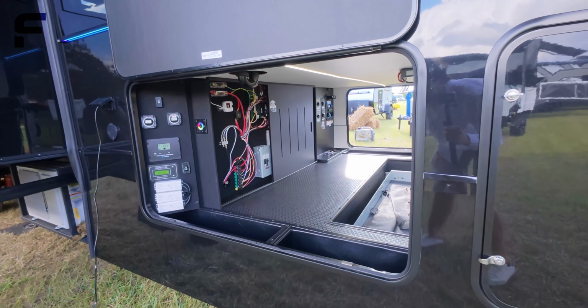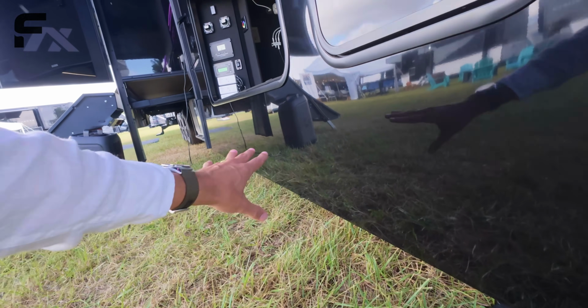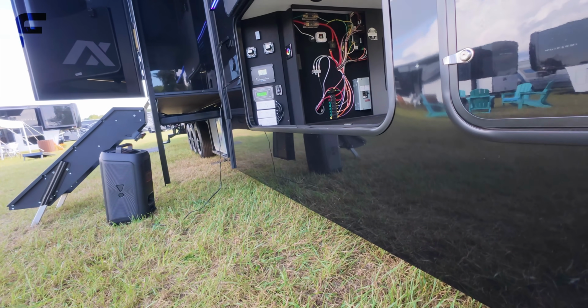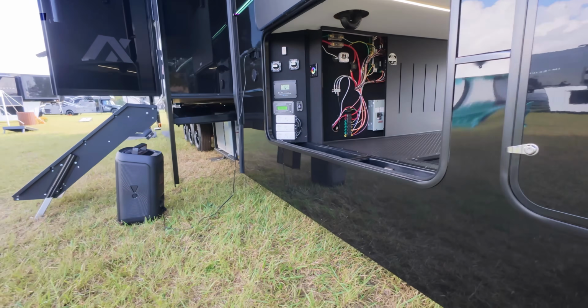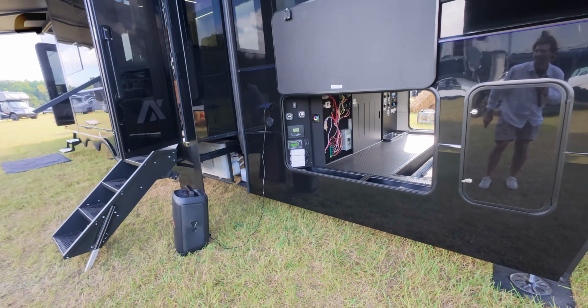Then we come along this side, you can see the siding does go all the way down around the drop frame area right here. So it does kind of enclose all of this, so when your slides are closed up and everything's pushed close together, it's a pretty nice seamless look down the sides here.